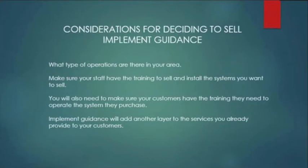Smaller operations, sometimes they are a little more hesitant about taking that step up to implement guidance. Another consideration is, as far as what operations you have, how many implements are they using? What type of implements? I mean, that could affect what system you would actually try and sell them.